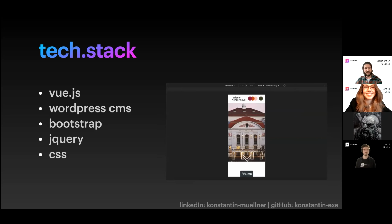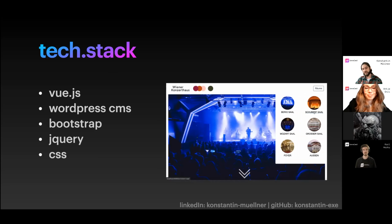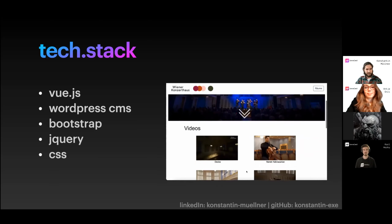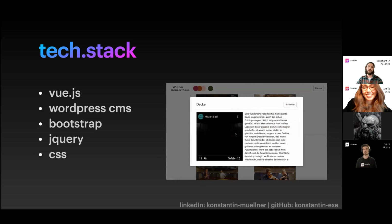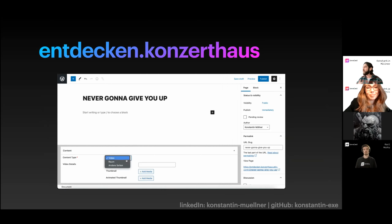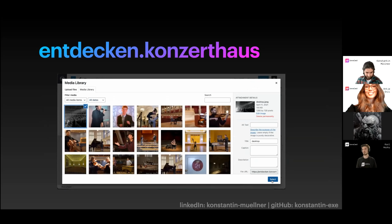Then after that, they introduced me to their WordPress, which they're using as their content management system, and which I will also use later as a REST API to fetch my data from. And we also went with Bootstrap, jQuery, and CSS because they are widely used libraries and toolboxes, so every other developer can easily pick that up.